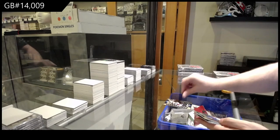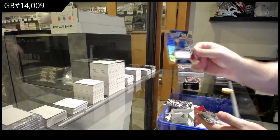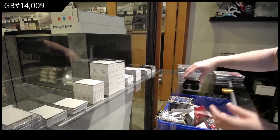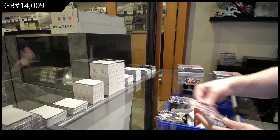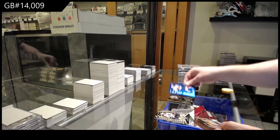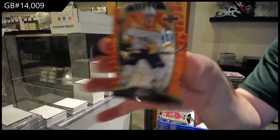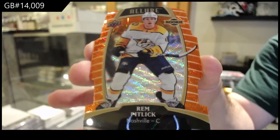Top 50 of Barrett Hayton for the Coyotes. Top 50 jersey, Adam Fox for the Rangers. Anna McEwen for the Canucks. Thanks, Wheels. I appreciate that. We've got our rookie of Abramov for the Sens. Iced out of Barkov for the Panthers. And an orange slice rookie, Rem Pitlick, to 199 for the Nashville Predators. Rem Pitlick.